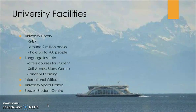Now onto the university facilities. The university library is open 24/7. There's around 2 million books, and it holds up to 700 people at any one time. The university also has a language institute, which is quite handy. It offers courses for students like the pre-semester language course.